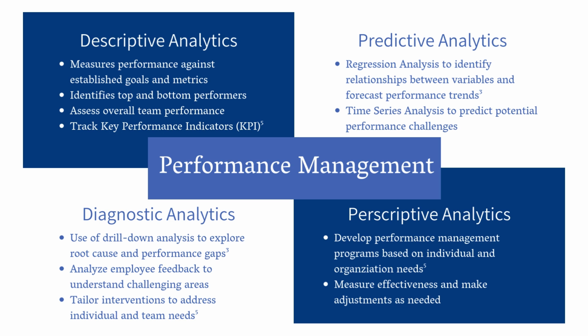Now, let's dive into performance management. This is crucial for organization because it aligns individual performance with overall organizational goals, productivity, and fosters employee development and enhances overall business performance. The use of descriptive analytics will help us measure performance against established goals and metrics, identify both top and bottom performers, provide a clear overview of overall team performance. One of the key elements we track are key performance indicators, or KPIs. These metrics are vital for understanding how well our team and individuals are performing.